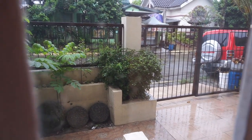So, time check. 4:30 PM na. Ayan, naka-shower na tayo, fresh na kasi. Grabe, maulan ngayon, guys. The whole day, umuulan dito sa Antipolo. Maghapon, umuulan. So, ayan, 4:30 na. Nagugutom na naman ako. So, I was thinking to make a shake. Papaya and banana shake. So, tara!